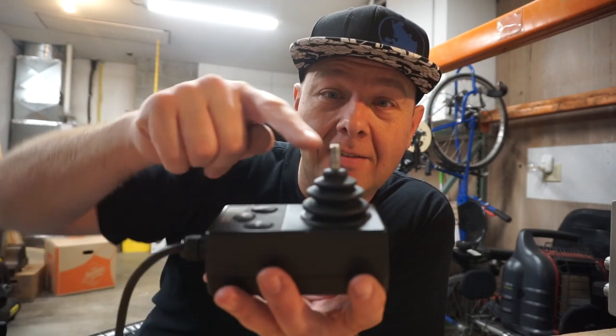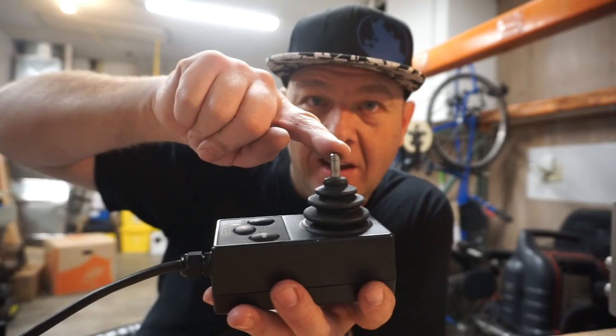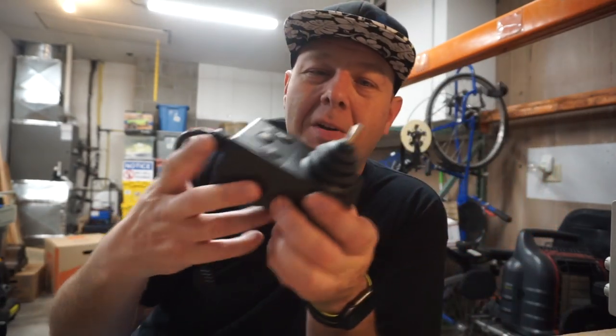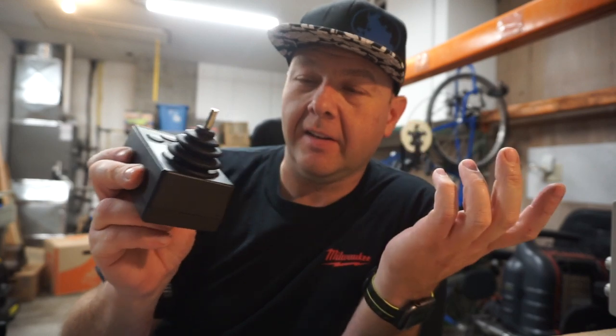But anyways, as you can see now, this thing is solid. We are good to go. I'm confident to send this thing out into the world and let people use it, and they won't have fear of hitting a bump or having it get stuck or anything like that.